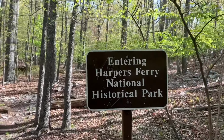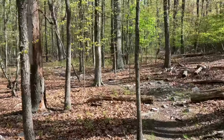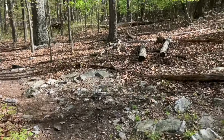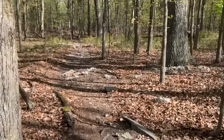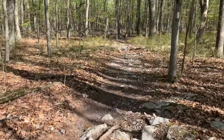And now, Harper's Ferry National Historical Park is the southern boundary of it. And guess what? More rocks. I guess we're getting warmed up for Pennsylvania, aka Rocksylvania. Curious to see how bad or good it really is.